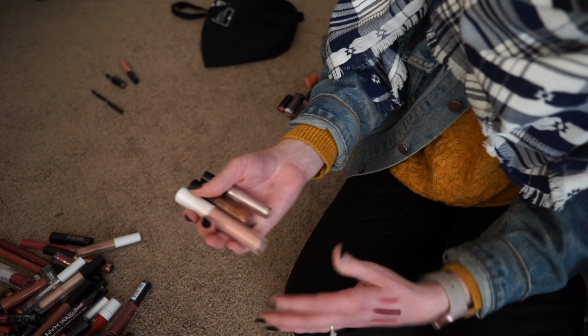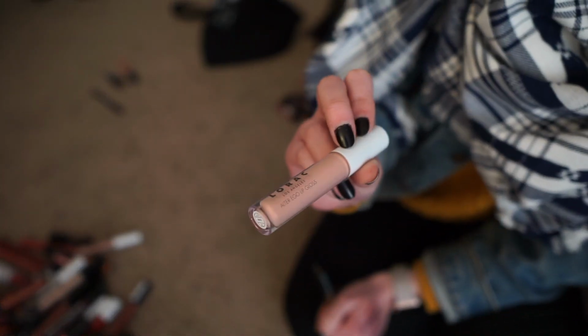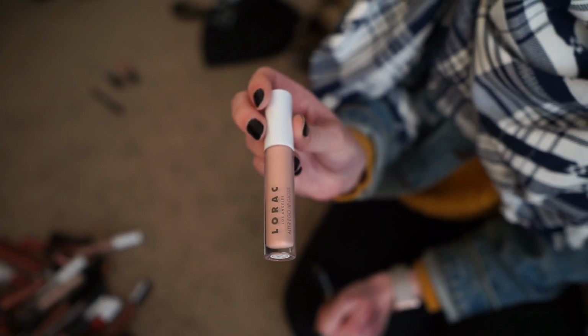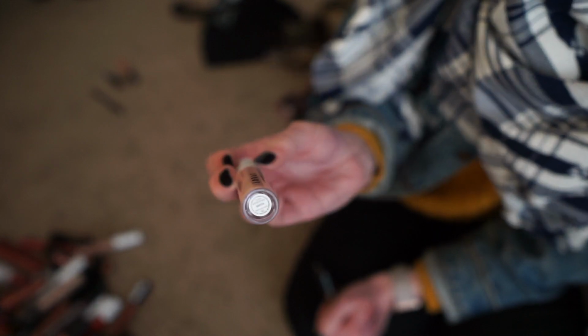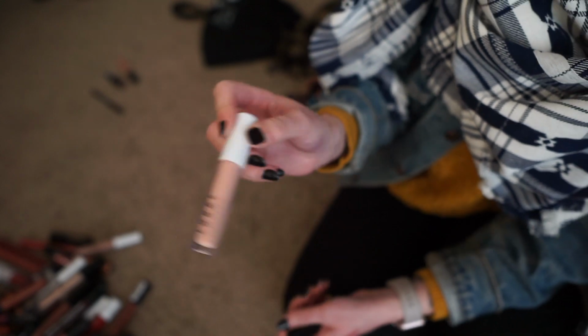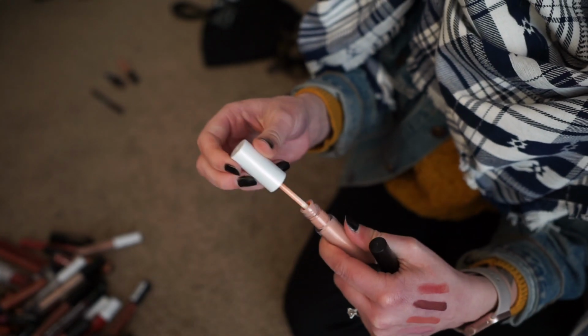We're down to the last three glosses. This is from Lorac, and it's from their brunch collection. It's one of their alter ego lip glosses, and it's in the shade Barista. So I had to get it. I mean, Barista is like my life. And so this is, it's okay.